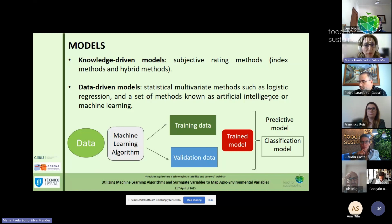We have a pool of data. Then we use a machine learning algorithm where we divide our data in the training data, which normally is 2/3 of the data, and 1/3 would be the validation data. Then we know that the model is trained, is working, when the error that we obtain from validation data is very small, okay?